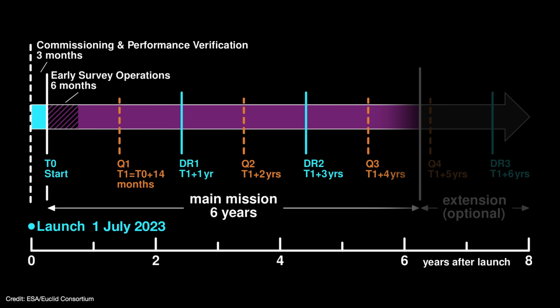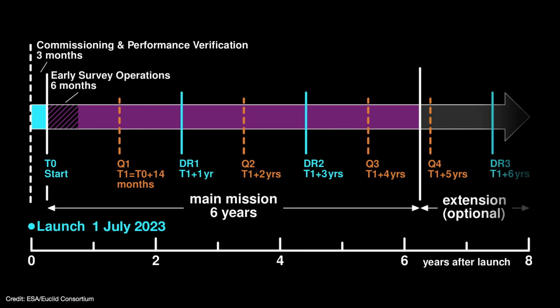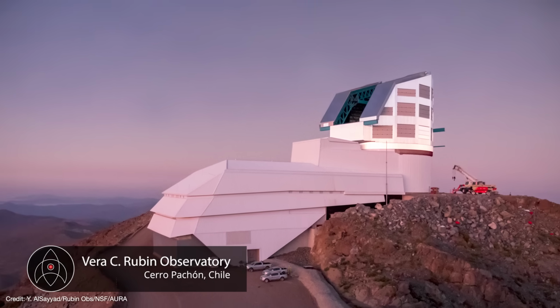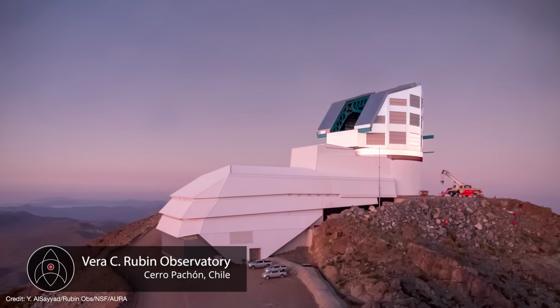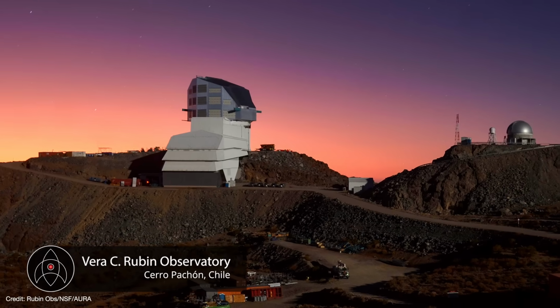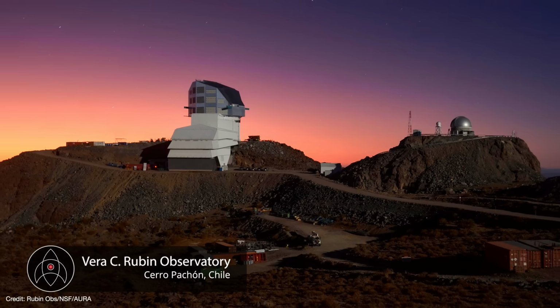If everything goes well with the mission and there's propellant remaining, then they may be able to extend for even longer. And that'll be really cool because Euclid will overlap with the Rubin Observatory, which will be making its own wide and deep survey of the southern sky. And that'll allow for an independent check of some of Euclid's measurements.